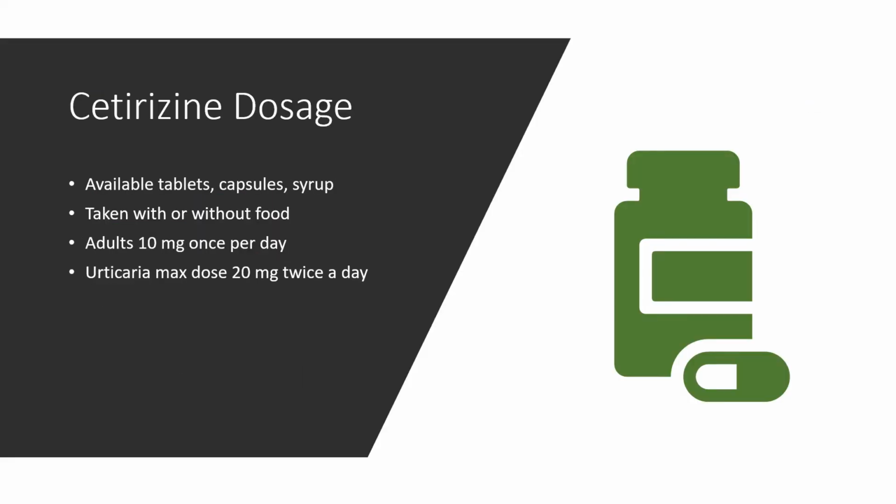Typical dosing, it's available in tablets, capsules, syrup, chewable tablets, all sorts of different ways. But typically in the outpatient pharmacy, adults are just going to get tablets. It can be taken with or without food. The regular dose for allergies is 10 milligrams once per day. Some of the other uses may go up to 20 milligrams twice a day. That would increase the risk of side effects when you're increasing the dose like that. And you're not going to take that dose unless recommended by a healthcare provider.